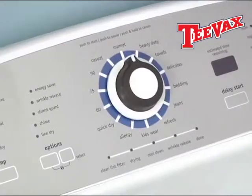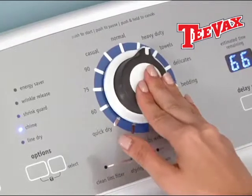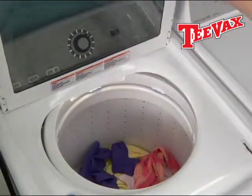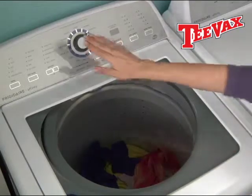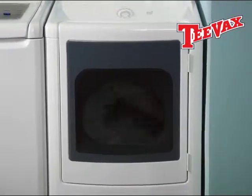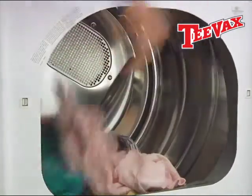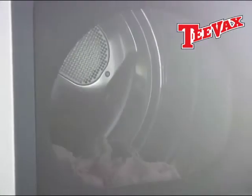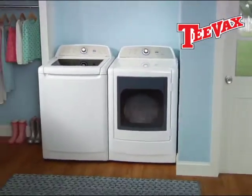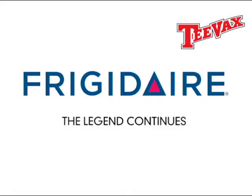Ready Select controls make it easy to select the perfect setting for every load, so your items come out dry the first time. And TimeWise technology ensures that wash time equals dry time to keep your laundry routine moving smoothly. The Affinity High Efficiency Dryer uses the latest drying technology to save you time, money, and energy while providing great drying performance every time. Frigidaire, the legend continues.